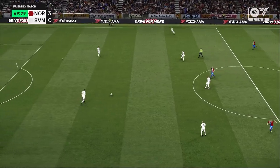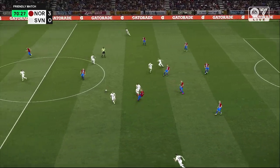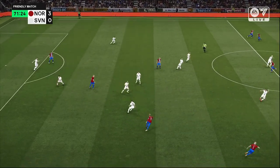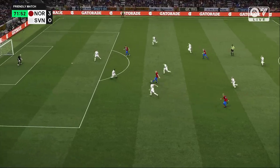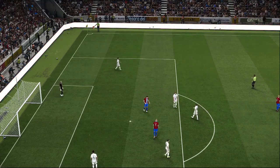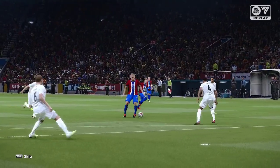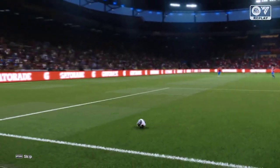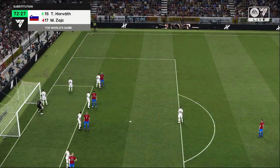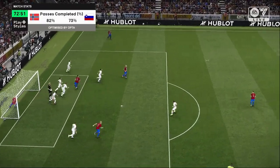Three-nil, and things are starting to look awfully cosy. Oh, can he get onto this? Good running, strong and purposeful. And the finish! And he should have made it four. Ah, now some movement on the bench, and we are going to see a change. Punched away.